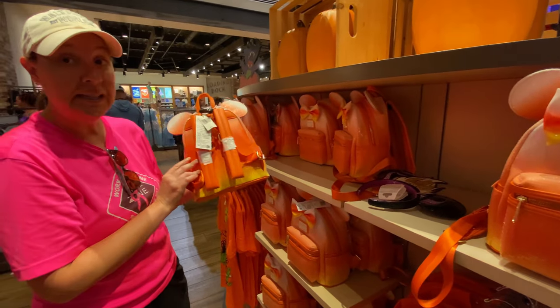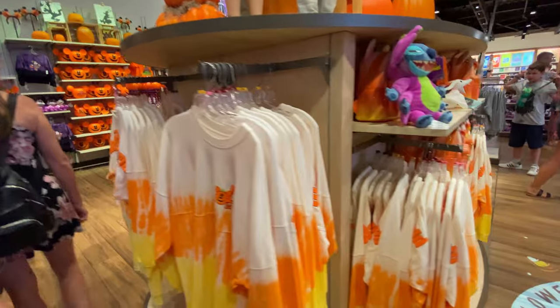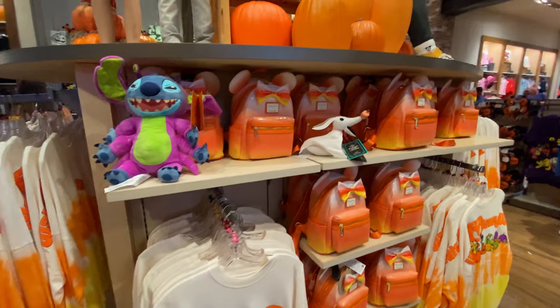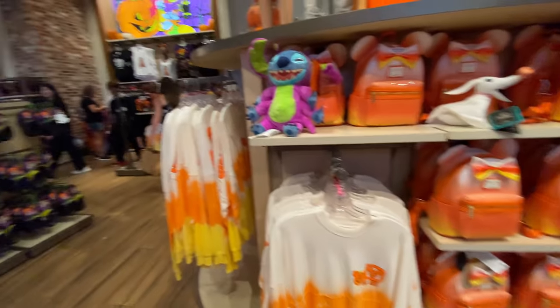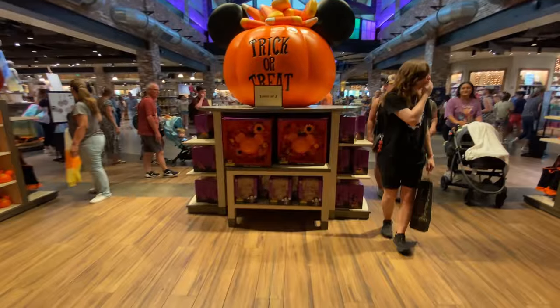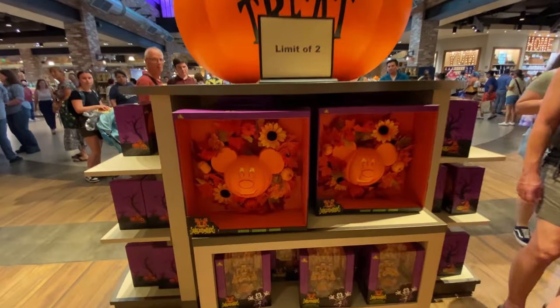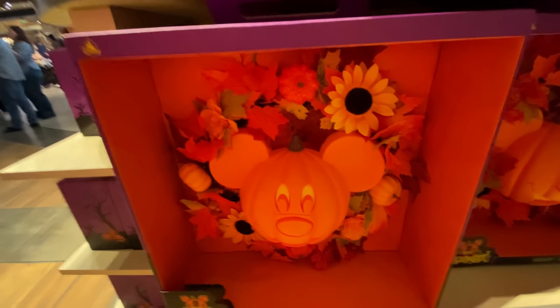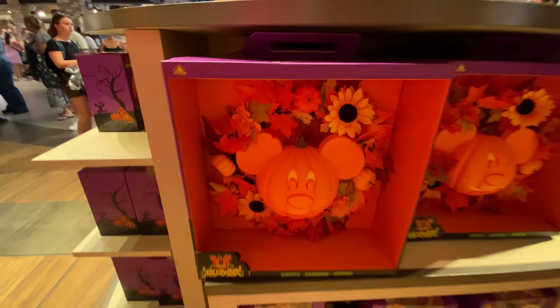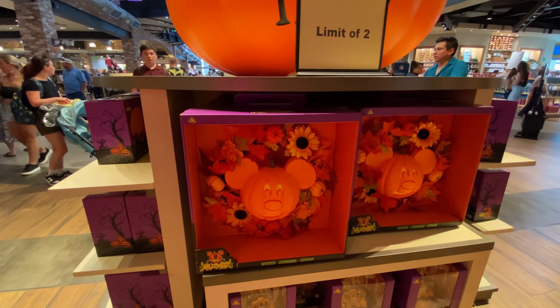Holy moly, $98. $98. Woo. T-shirt is nice. Yeah, they got a bunch of them. But they also have the wreaths back here. The Halloween wreaths are here. The only thing I don't like about them is they don't light up. Otherwise, I think we would be interested.